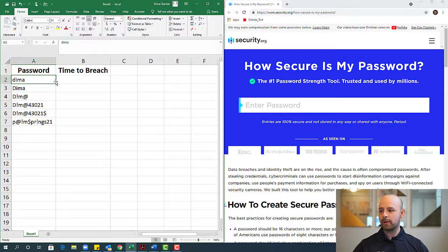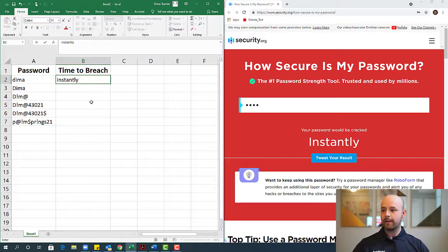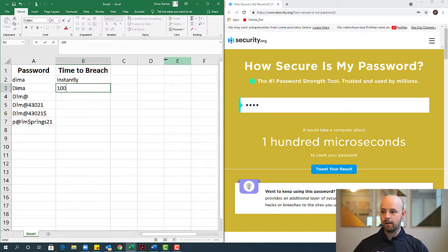So let's start with the first password here, my name in all lowercase letters. If we put it into security.org's password checker, it says that this password, my 4-character name, all lowercase letters, would be cracked instantly. So let's put that down here so we could compare. Let's see if anything changes just by changing the D to capital. So I'll copy that over. And okay, it went up to 100 microseconds, which of course isn't great, but we can see that it's already starting to become a little bit more difficult for a computer to breach this password. So 100 milliseconds. Still not satisfactory, but again, longer than just lowercase demo.